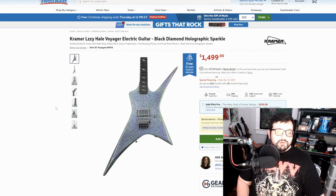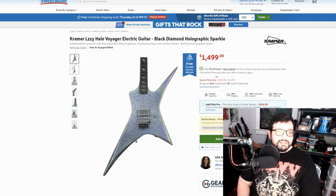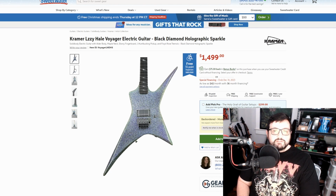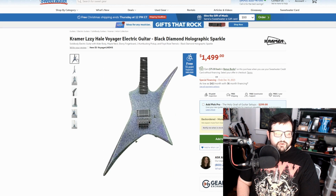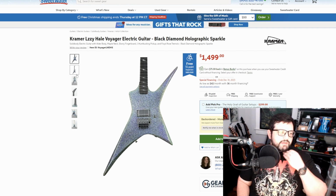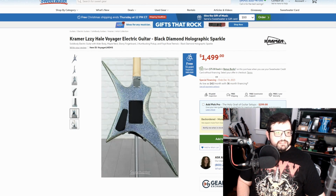It is going to run you about $1,500, and this is going to be made probably in the same place that Gibson makes all of their other stuff, because Kramer is owned by Gibson, and I'm pretty sure this is going to be a Chinese guitar. We're looking at it on Sweetwater right now. It is back ordered. Everything that's been coming out lately seems to be a limited run, which is weird. Everything's back ordered, or everything's limited. But anyway, that is going to be the Lzzy Hale guitar.